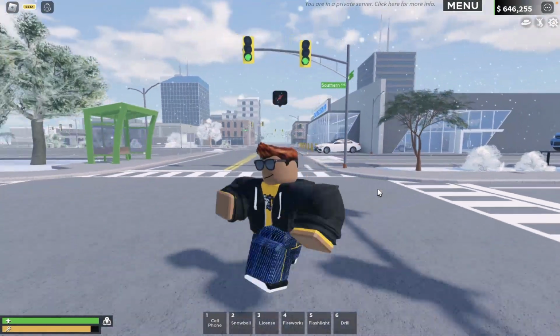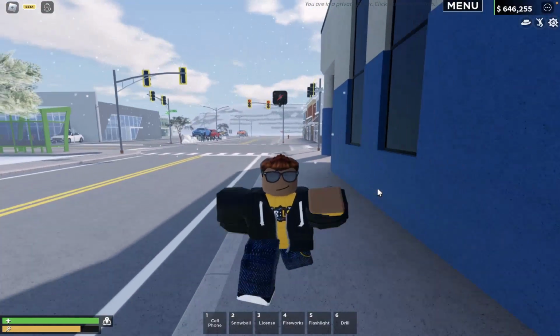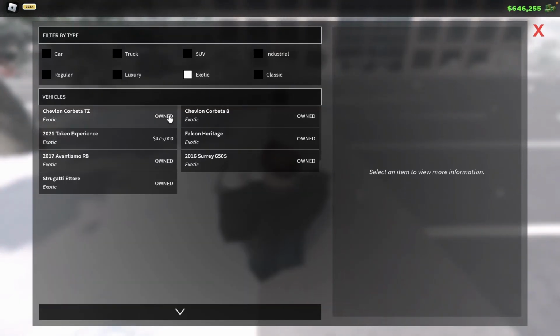In today's video, I'm going to be going over what the best exotic car is inside of Emergency Response Liberty County. So yeah, let's get straight into it. Alright, so if we come over here to the car spawner and click on exotics, we have 7 exotic cars as of recording this. Let's go from cheapest to most expensive.